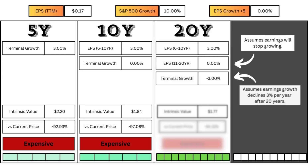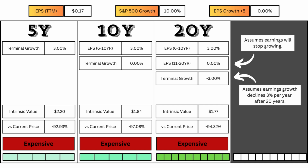For the stock's 20-year model, I'm assuming earnings will match inflation for years 6 to 10 and then cease to grow at all years 11 to 20, and then after that, I'm making a conservative estimate that earnings will actually decline 3% per year for the rest of its existence. That yields the current intrinsic value, which should be the focus for midlife professionals who have about 20 years left in their investing timeline.